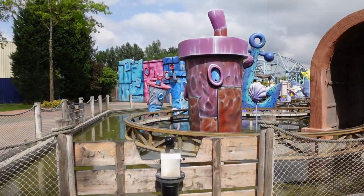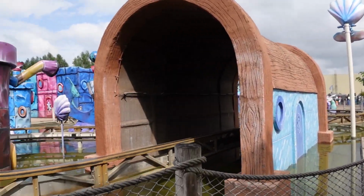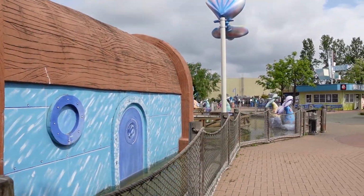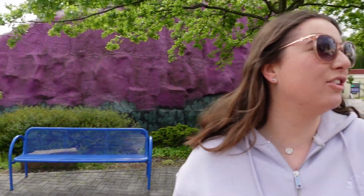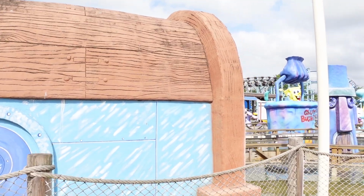Yeah, we're just looking. So moving on around the Nick area of the park, we have a SpongeBob Splash Battle Ride, which is currently closed. They have missed a trick. That should be like a car wash area, because there's a boat ride, right? Yeah, I guess you get splashed.